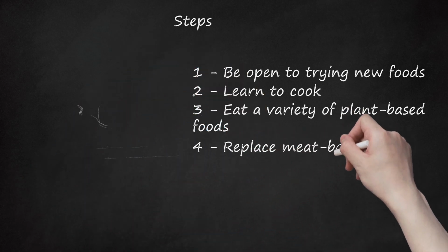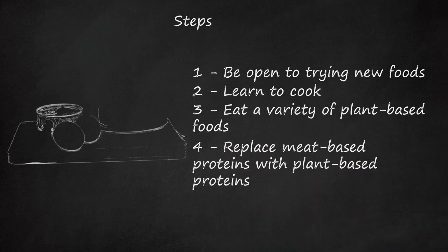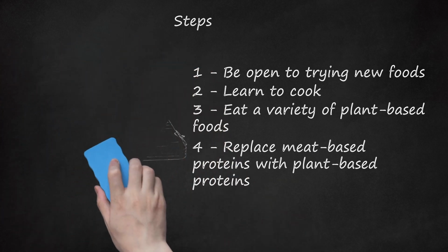4. Replace meat-based proteins with plant-based proteins. Many meats contain important proteins that are also found in dairy products, fish, and eggs, such as vitamin B12 and calcium. Vegetarians who eat some animal-based products normally get adequate amounts of proteins. However, strict vegans who abstain from all animal products must consume additional plant foods such as tempeh or whole grain-based cereals to ensure adequate vegetarian nutrition.